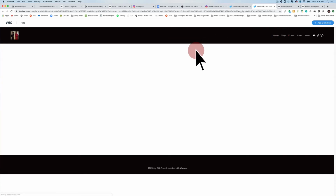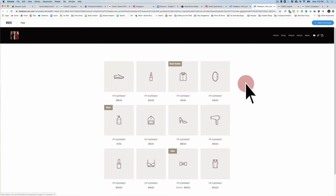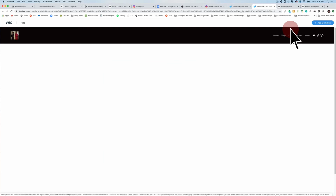Going to shop. This is going to load up another page with potential products, right? But there's nothing here, so this is maybe a placeholder for something else. Again, my recommendation is for you guys to not add pages like this until you have content to fill them. It just looks unfinished, right?